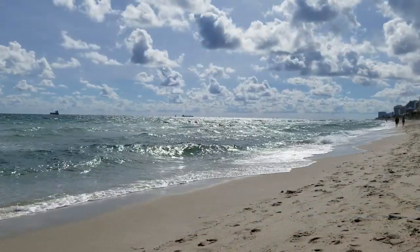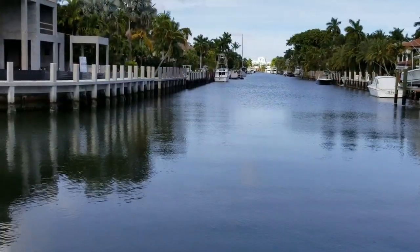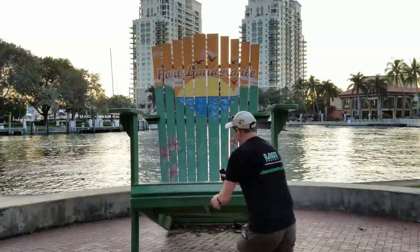This Floridian port city is primarily known for its beaches and canals, but has plenty of quirky, fun things to find while exploring.